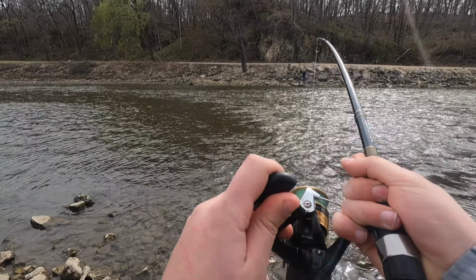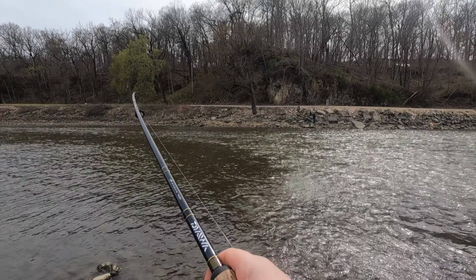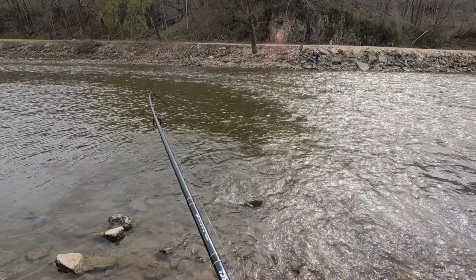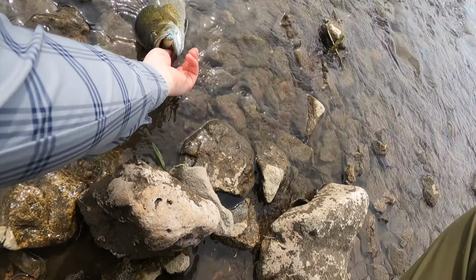There we go. Oh, it's a nice bass. Try to horse it in. There we go. Choked it. Whew. Sheesh.